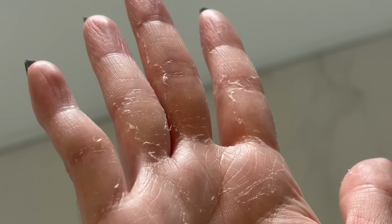This morning, I woke up and my hands were burning. I have never had this sensation in my life. So I was like, what's going on? I go into the bathroom, turn on the light. My hands are peeling and red, okay? It's gross. It looks like I got a weird sunburn.